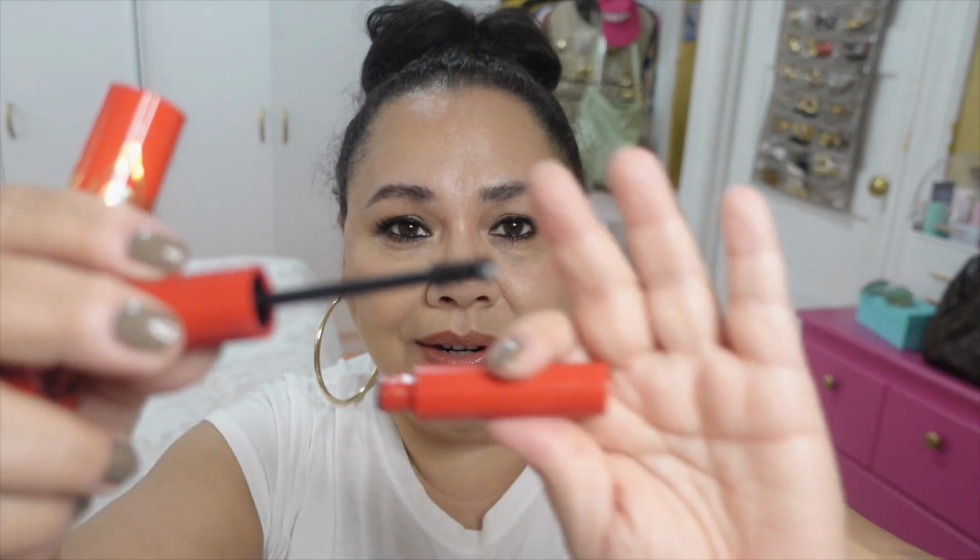Then I went in with the mascara for my lower lashes. I love this one. I love Revlon. The last time I reviewed Timo, I said, oh my goodness, this is a wannabe, ha ha ha. You know, I don't like the little applicator, the wand is too small. Let me tell you, this is a great mascara.